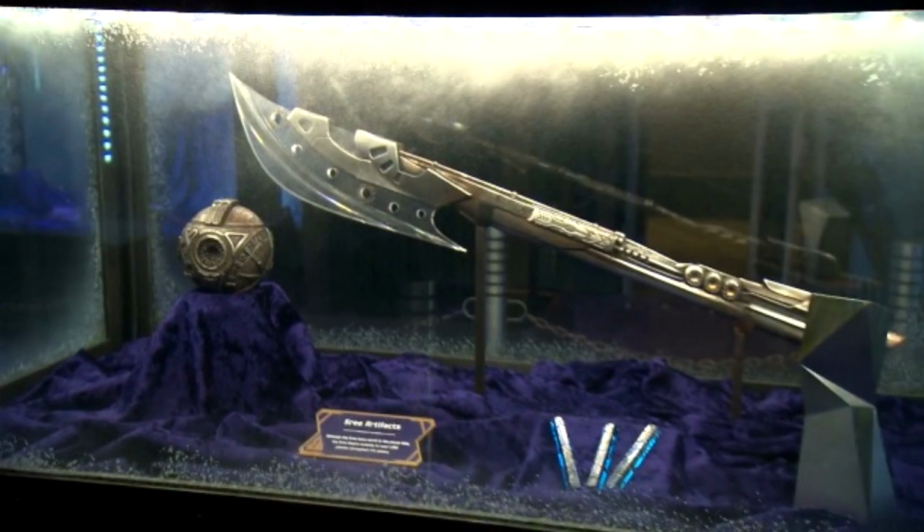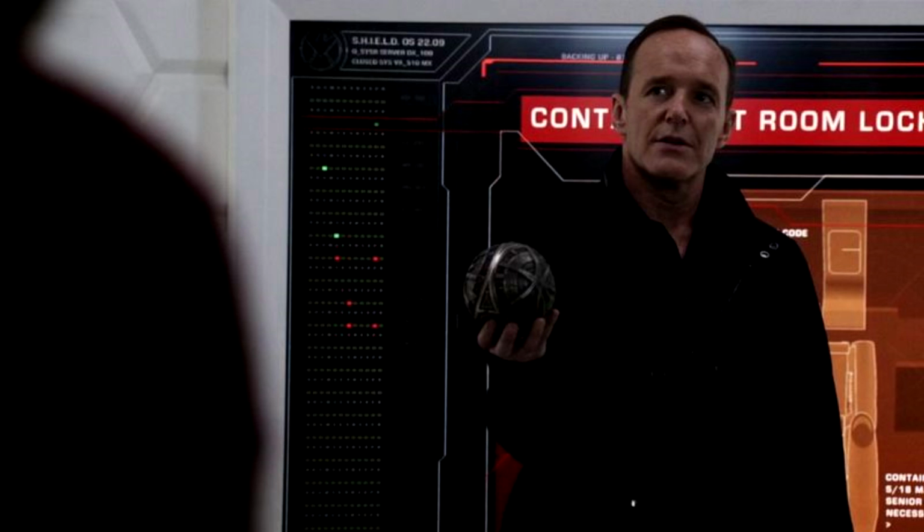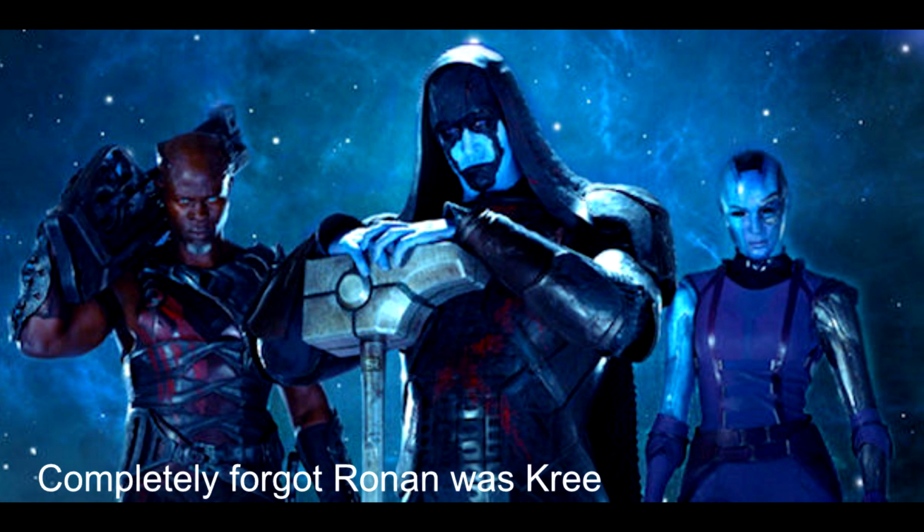Now this one took a bit of looking into. The sign references Kree, who we've heard of before, most notably from Agents of S.H.I.E.L.D. That's a Kree orb and some kind of Kree butt-kicking weapon thing.